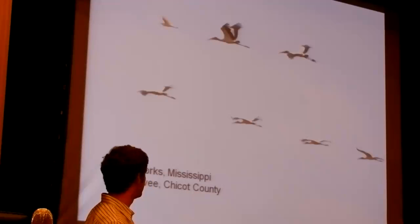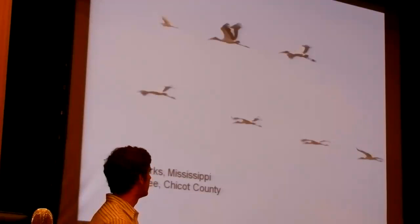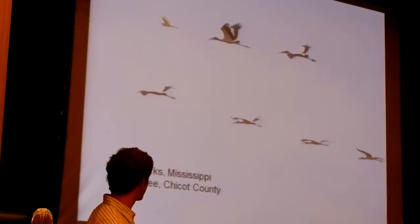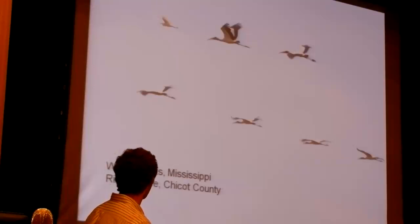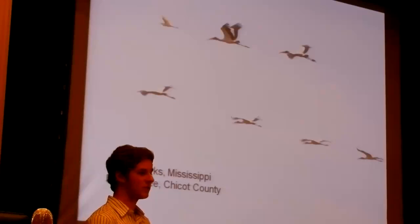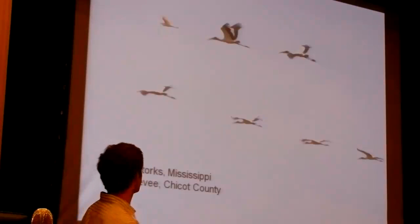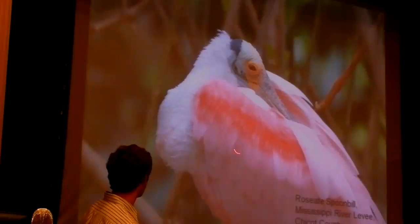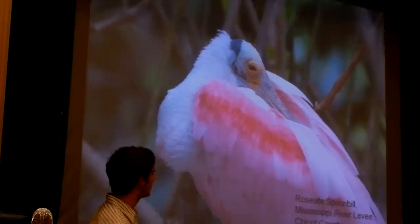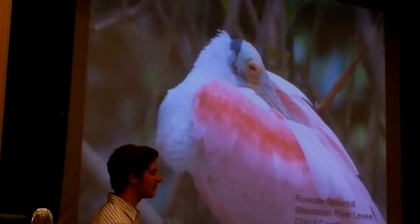The second most trip mile-wise was a major trip to southeast Arkansas. The goals for the weekend were wood stork and roseate spoonbill to start with. And here the next one, here's a roseate spoonbill right there. Never fear, this picture actually was not taken in Arkansas. I don't think you can get that close to an Arkansas bird.